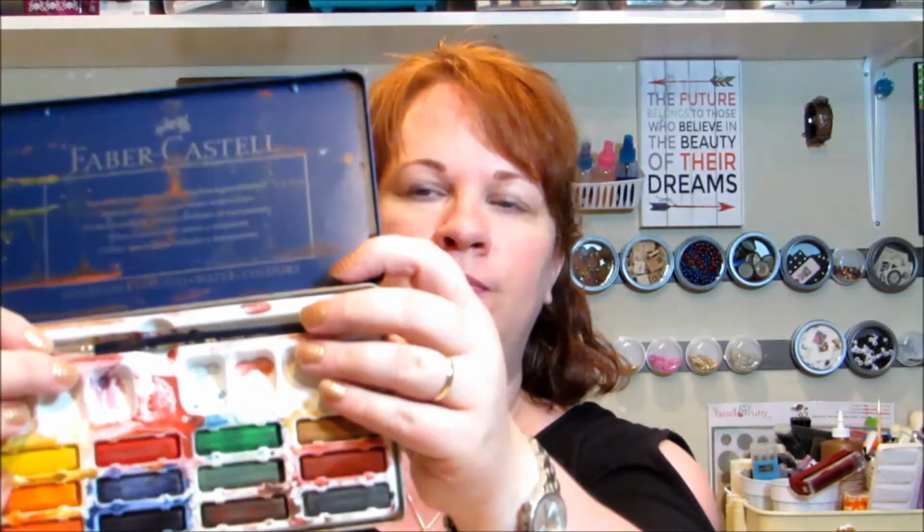I also found these Faber-Castell, and they are watercolors. Now, when you open it up, you can tell that the watercolors have been used. But they're watercolors. They will reactivate when I get them wet. It's another thing. I did test them. I did get them wet. They're just fine. They're a little messy around the edges, but that's okay.